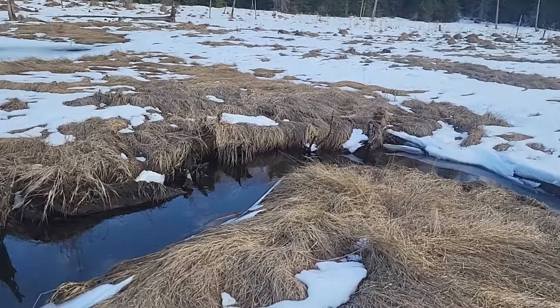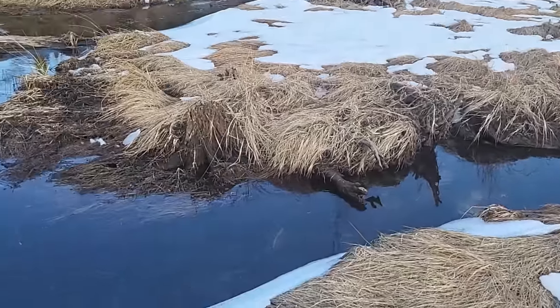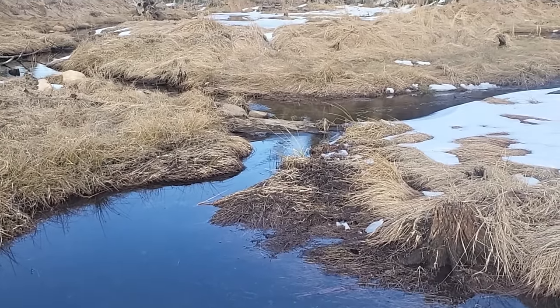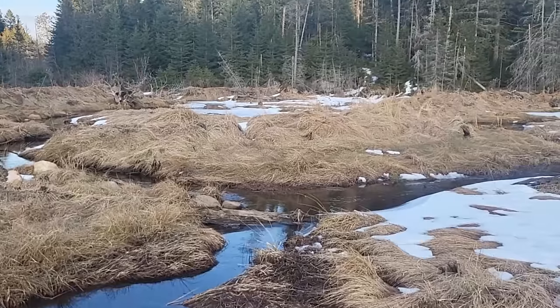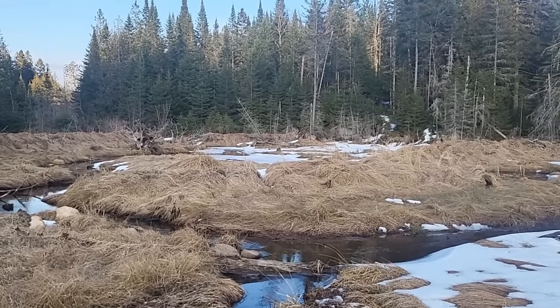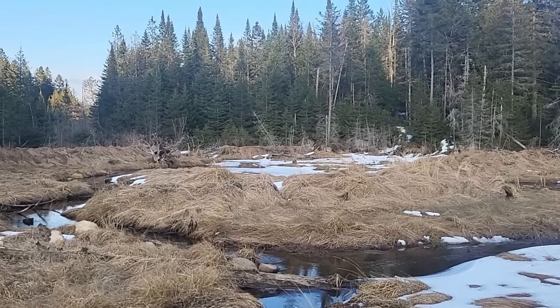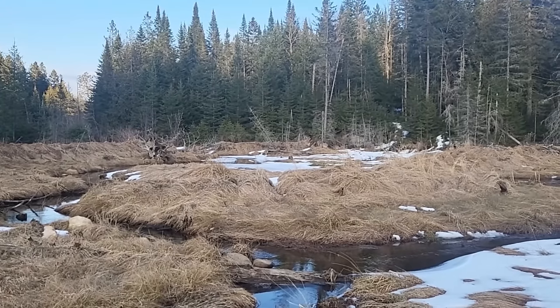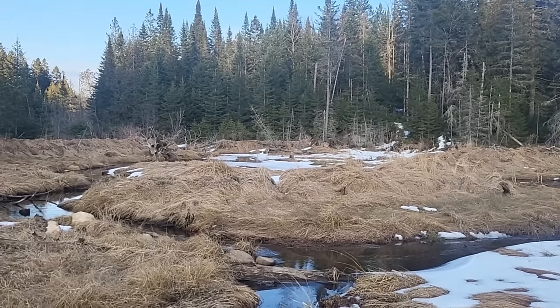Made it down to the swamp. See, the creek is super clear. There's a bunch just feeding a bigger, wider one over there that kind of feeds a little stream and a little pond. So let's head up and see how that's doing.